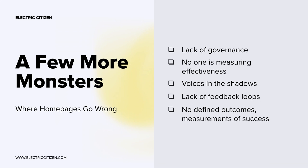Voices in the shadows. That refers to maybe someone that was not involved in the project but has decision-making power and comes in later in the design process, after you've defined these are our primary calls to action, this is our primary content, and says, no, it's got to have this thing. And they don't have the context of the conversations that we've been having, but they have power, and so this is not uncommon, and then boom, we added another two to three sections to the homepage, right? And so that's how you start getting out of control, even from the best intentions.